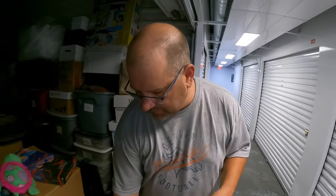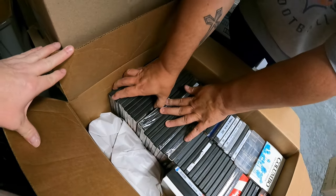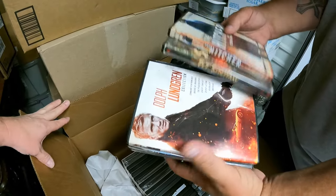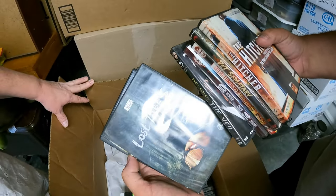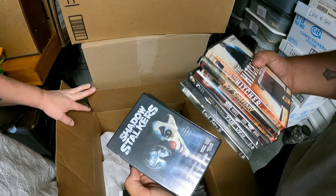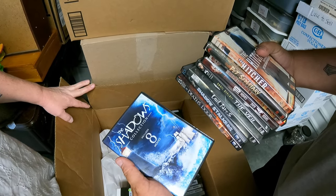I'm gonna flip through them and show you some of these. And some of them are new, you can see there. Let's just kind of take a peek here. The Hitcher, Pet Sematary, Dolph Lundgren, big box of horror, The Veil, Lost Tapes, Animal Planet, Lost Tapes. Oh, fun. Shadow Stalkers. Oh, that's a clown. Doors, Death's Door 13, Shadows Collection.